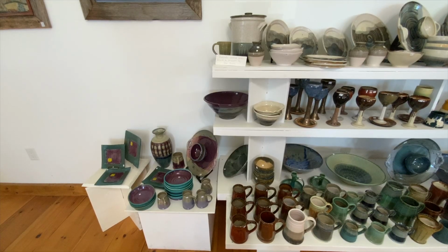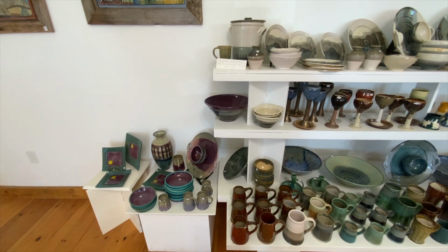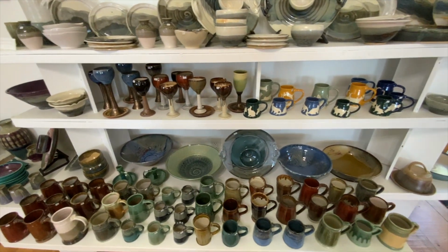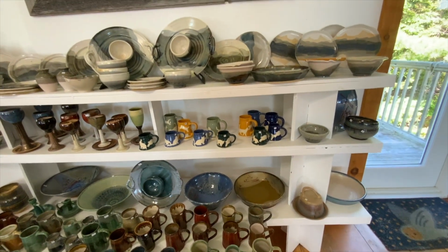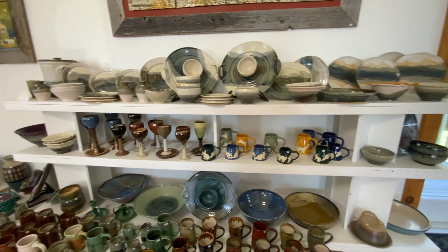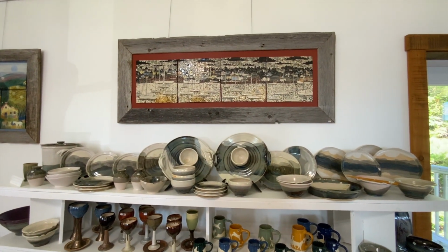Once again, height, varying it is really important. Lots of things to catch your attention, no matter where your eye is traveling. The Icelandic pieces at the top have started to sell less than the black pieces. Interesting. And there's a large tile mural above as well.